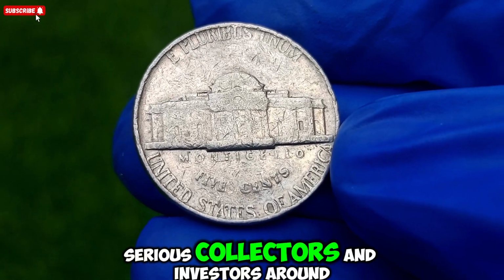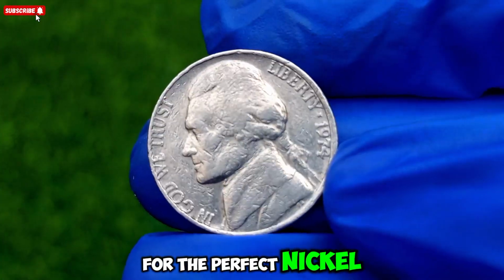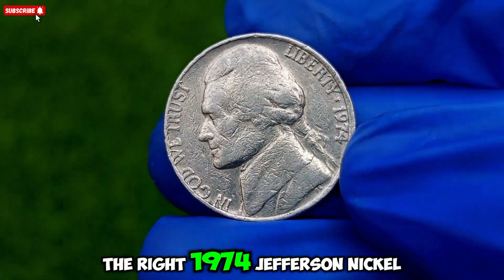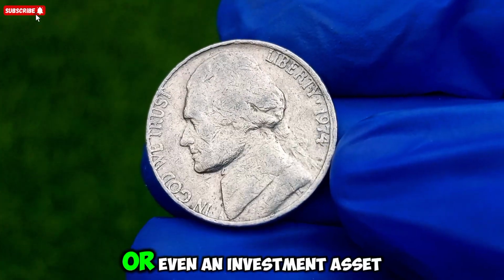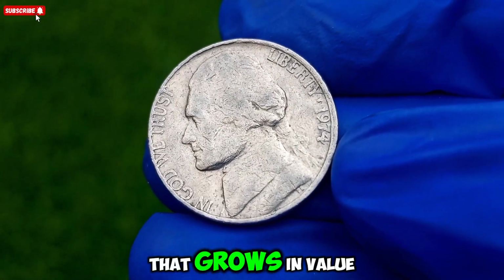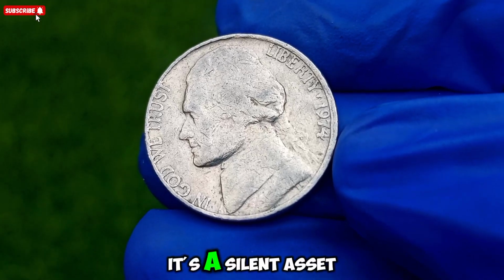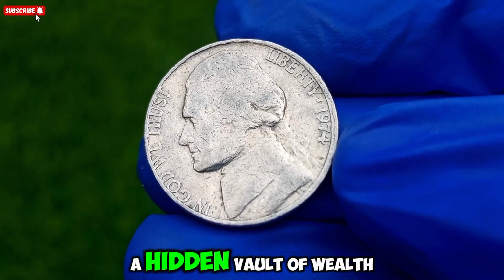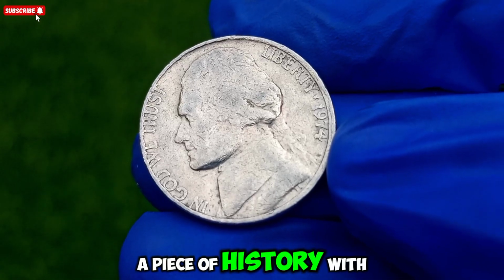What makes these coins so explosive in value is not just rarity, it's demand. Serious collectors and investors around the world are always on the hunt for the perfect nickel. The right 1974 Jefferson Nickel can be the crown jewel of a collection, a trophy piece, or even an investment asset that grows in value year after year. This is not just a coin. It's a silent asset, a hidden vault of wealth, waiting to be uncovered. A piece of history with power.